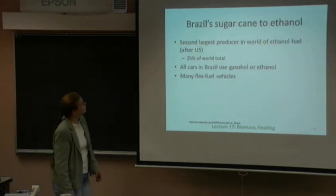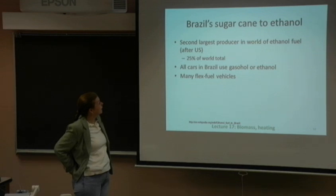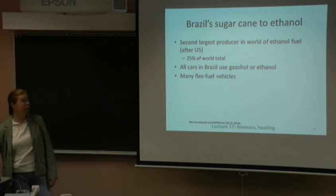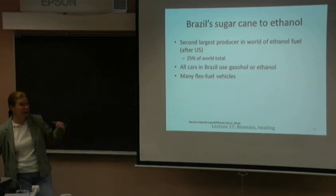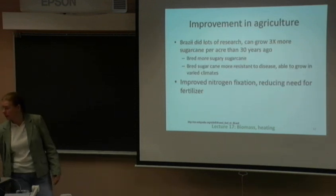So Brazil is the second largest producer in the world of ethanol fuel. So the U.S., we make it from corn, they make it from sugar cane. All cars in Brazil use gasohol or ethanol, and they have a lot of flex fuel vehicles, including, by the way, a very large number of flex fuel motorcycles. People are talking about increasing the ethanol content in our gasoline in this country, and all the motorcyclists are getting upset because their bikes won't run it. They're more particular than cars, evidently. But in Brazil, there's lots of motorcycles. People are poor, so your first car is always a motorcycle, and then you move up to a car if you start to make money. So they have a lot of flex fuel ones.